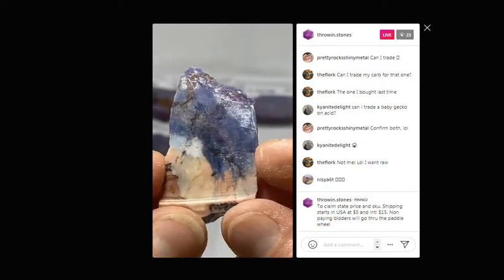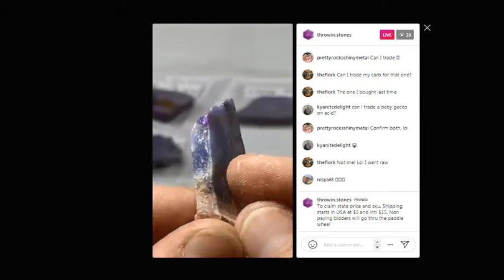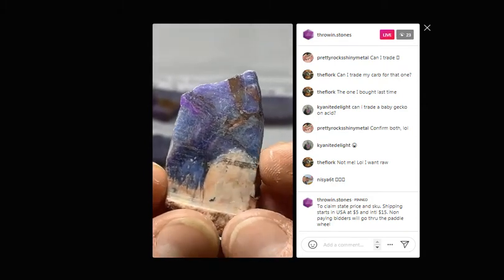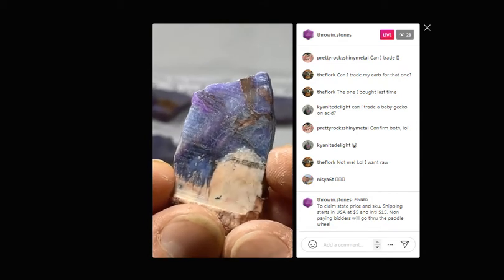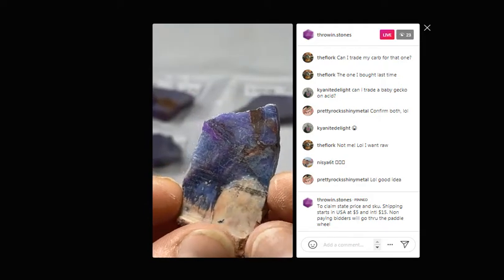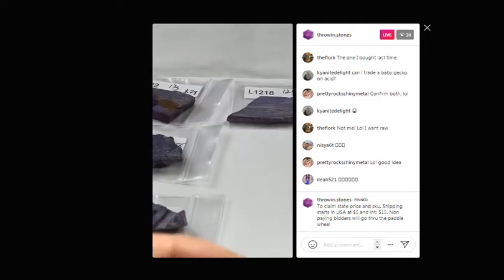But I got to get a confirmation from Pretty Rock Shiny Metal if he's going to trade. And if he's not, man, what's up with all this trading? Just buy them both. Man, you could make some money on that one. You sell it and you just get this one. Confirm both. Oh, shit. He took them both. All right. That one is Pretty Rock Shiny Metal. I'm sorry, Flork. He beat you to it, but that's okay.